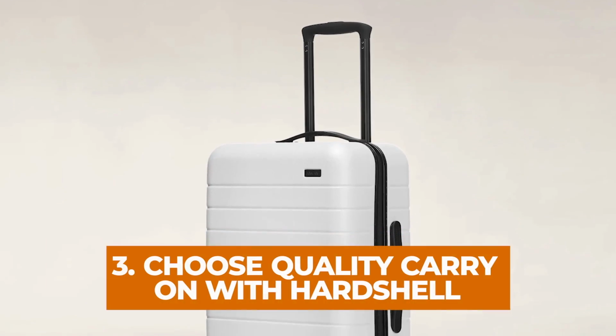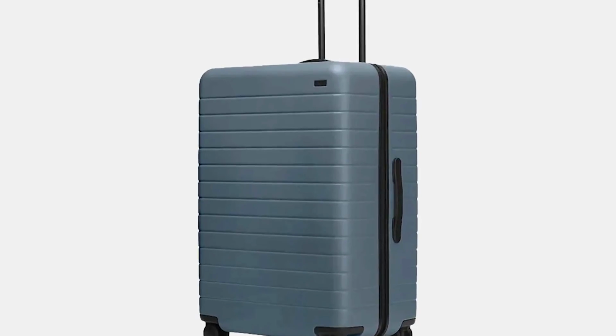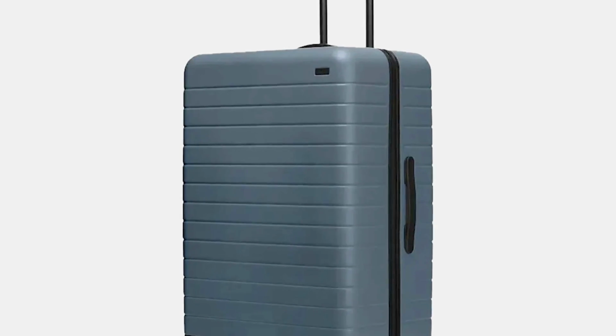Tip number 3 is to choose a quality carry-on luggage with a hard shell. If you've been following this channel for a while, you'll know I am a die-hard Away travel fan. I have their smaller carry-on in white with the ejectable battery pack. I also have their check luggage, medium size in Coast, which is a navy blue color. I absolutely love their luggage, and one of the main reasons I love that luggage is specifically because of the hard shell itself. It allows me to pack so much more into the carry-on, and it still is able to completely seal shut, and I can pack a lot more into it.